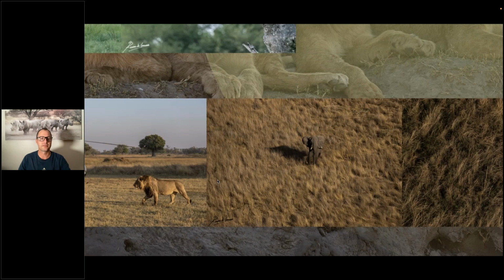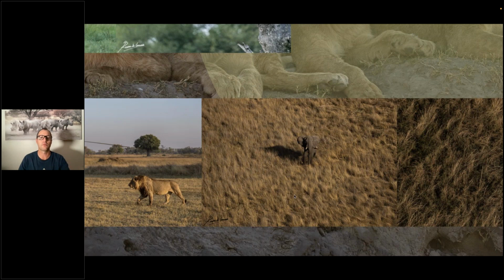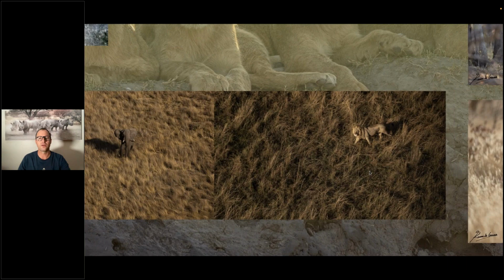And that flight was very productive because we had these perspectives, these really big open grassy areas that were dried up now. A big elephant bull staring up at us, his shadow going off. A lion hunting buffalo in the long grass. Just all makes for very, very pretty photography.